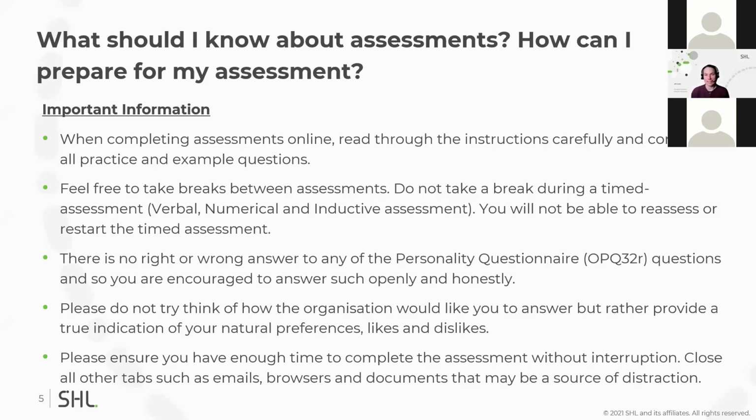When you do the assessments, it's very important to read the instructions carefully and to complete all the practice and example questions. The practice questions are available for your cognitive assessments, and what they do is they give you a sense and a feel for what types of questions you're going to get asked. It's very important to do these. They sort of warm up the mind and give you a sense of what's to come.